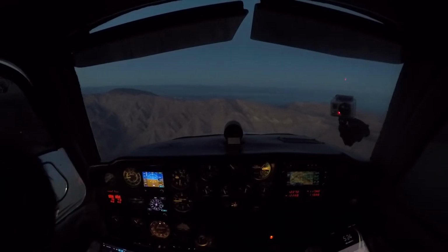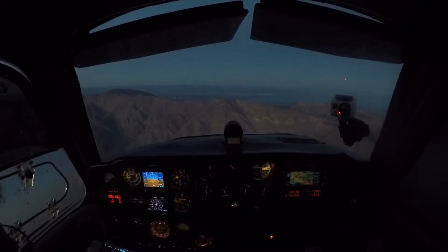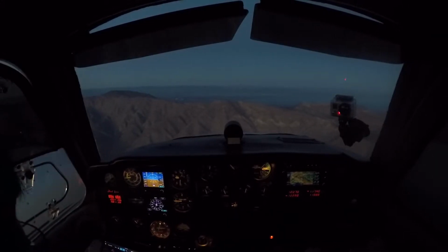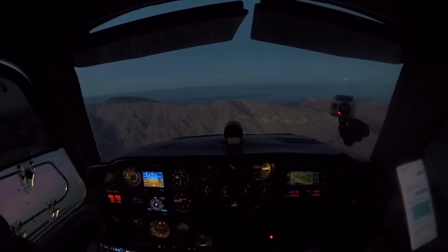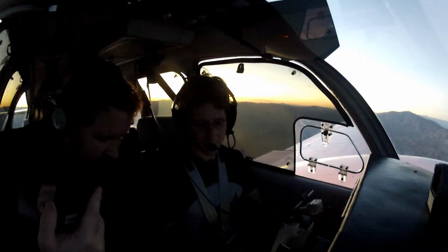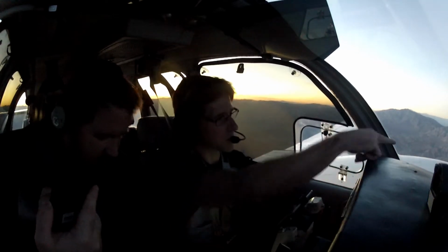I did a bump or two coming up over these hills. When you're this close to them, the air that's coming up over them gets a little stirred up. But this is the Salton Sea out here. Palm Springs is right over here to the left.